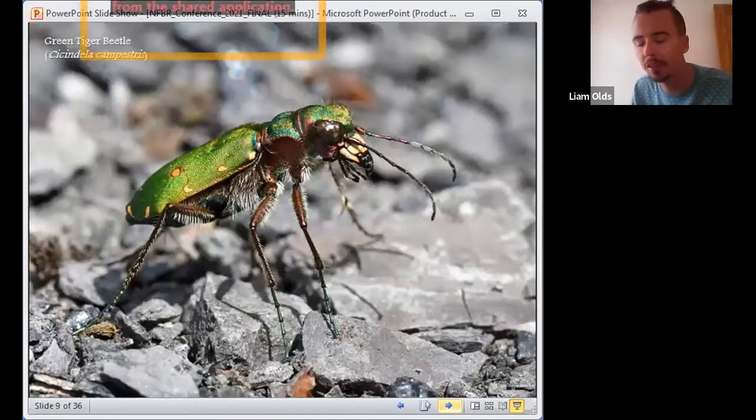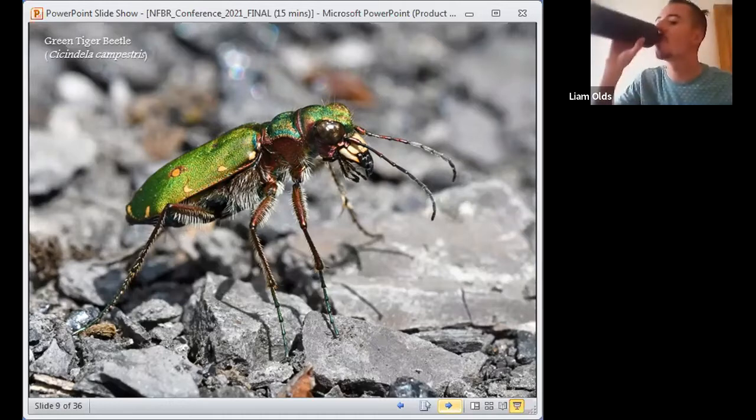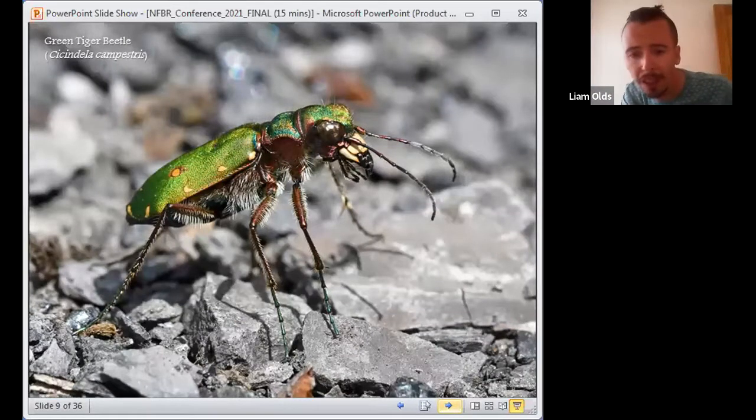Another species that you get in these areas, and not anywhere near as rare as the grayling butterfly, is the green tiger beetle. A really beautiful species, and it loves the open bare ground. As you can see, it's got large eyes and large jaws. It's a visual predator, and it loves scuttling along the bare ground hunting for things like spiders, ants and caterpillars. You'll also get its larvae in the same area. Really beautiful creatures to see, and a species you'll see commonly on most colliery spoil sites in South Wales.